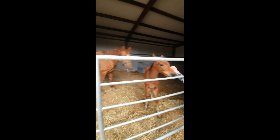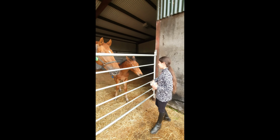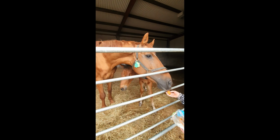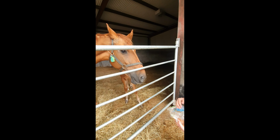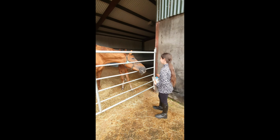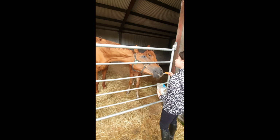Oh my gosh. Wee bag. He's a wee bag. How cute. Yes, we're getting carrots. I'm going to give him just one carrot just because foals don't really have that many teeth when they're first born. Oh, well, he does. So we're only going to give him salt. Okay, right. Let the foal have one.